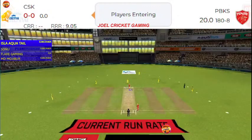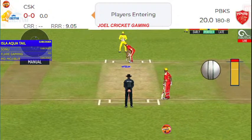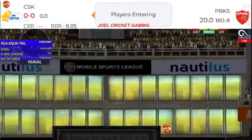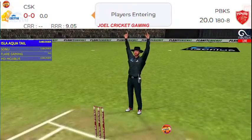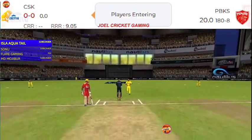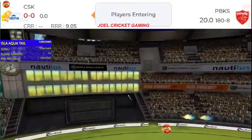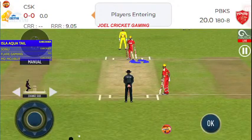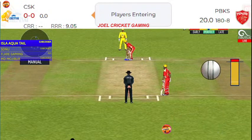Pacer brought into the attack from the other end. Point fielder placed to cut off the closing singles. Batsman sees it early and plunges onto it quickly. That's some clean hitting, came from the middle of the bat. He looks in good batting form.